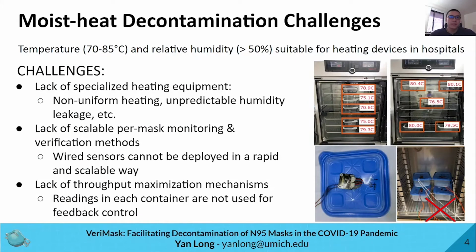Moist heat decontamination requires the masks to be placed in an environment of a certain temperature and relative humidity for a certain period of time, and each mask is held in a sealed rigid container with a wetted paper towel to maintain the humidity and to avoid cross-contamination between the masks. The good news is that hospitals usually already have commercial heating devices that can satisfy the requirements. However, we were still lacking a scalable way to do constant per-mask monitoring of the temperature and relative humidity in each container to ensure that the decontamination condition for each mask is satisfied.